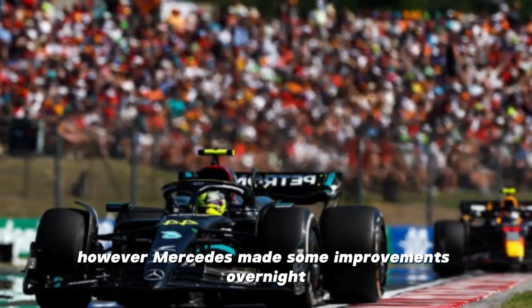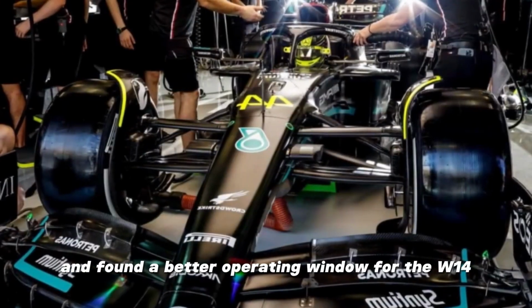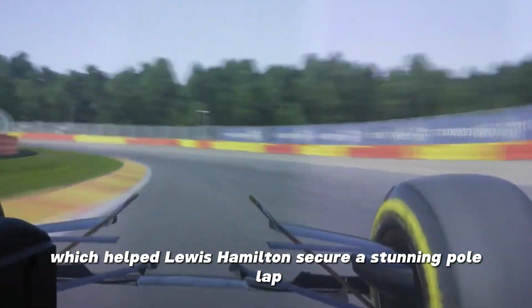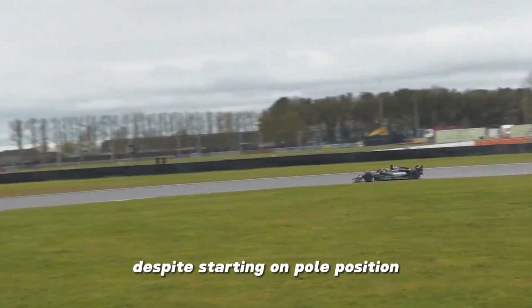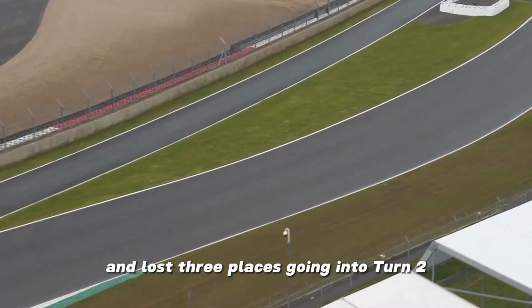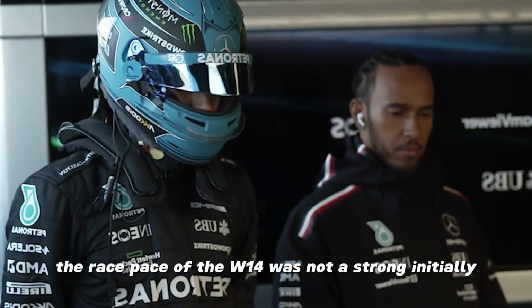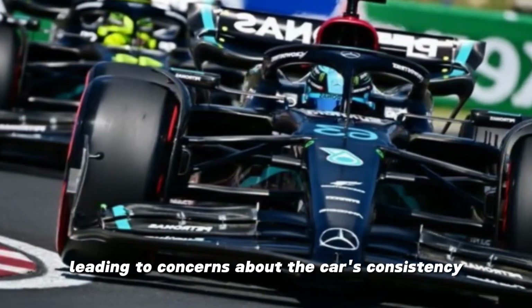However, Mercedes made some improvements overnight using their simulator and found a better operating window for the W14, which helped Lewis Hamilton secure a stunning pole lap during qualifying. Despite starting on pole position, Hamilton had a poor start and lost 3 places going into turn 2. Additionally, the race pace of the W14 was not as strong initially, leading to concerns about the car's consistency.